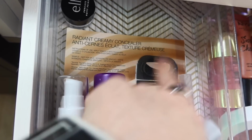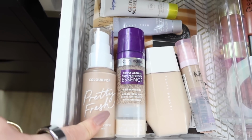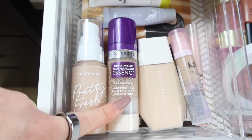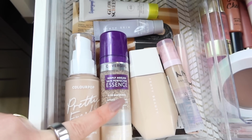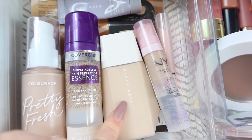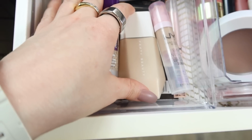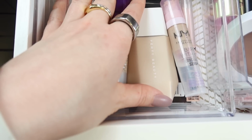I have a sample with probably one use left of the NARS Radiant Creamy Concealer. Then I have my current rotation of foundations here. We have the ColourPop Pretty Fresh, the CoverGirl Skin Perfector Essence. I feel like my skin's been a little bit too dry for this recently, but I've been loving the ColourPop, and I've also been loving trying out the Fenty Eaze Drop Skin Tint. Really enjoying this so far. It is so smoothing, and I just love the finish on the skin.